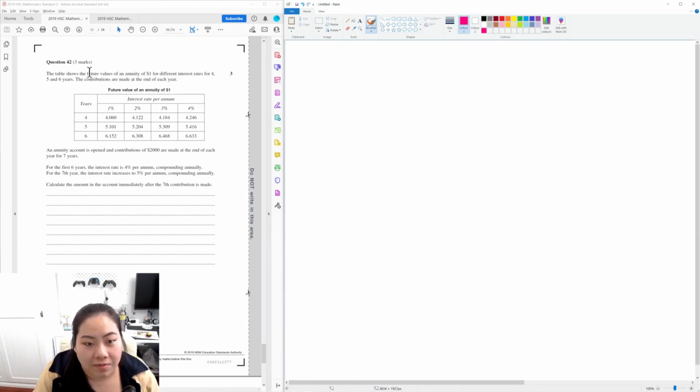The table shows the future values of an annuity of $1 for different interest rates for 4, 5, and 6 years. The contributions are made at the end of each year. An annuity account is opened, and contributions of $2,000 are made at the end of each year for 7 years. The first 6 years is 4% per annum compounding annually. For the 7th year, it's 5%. Calculate the amount in the account immediately after the 7th contribution is made.